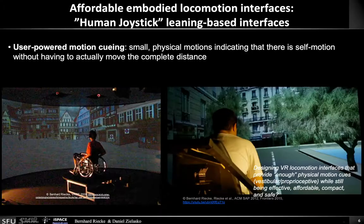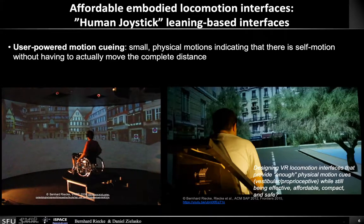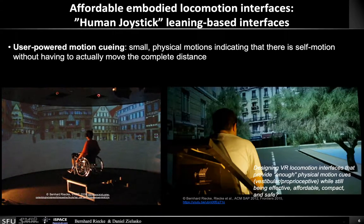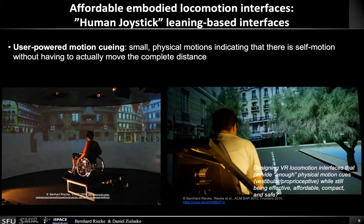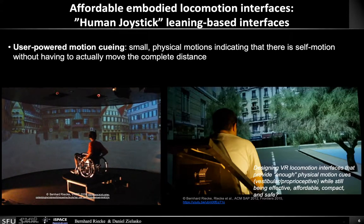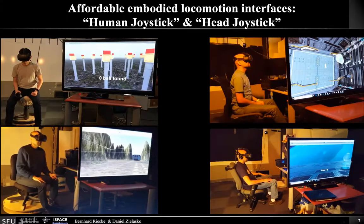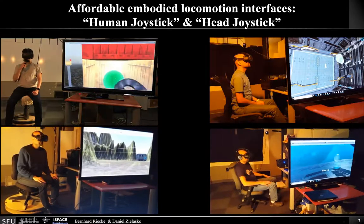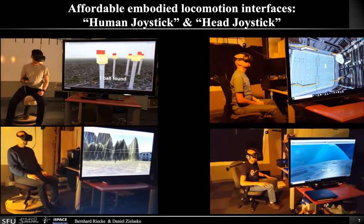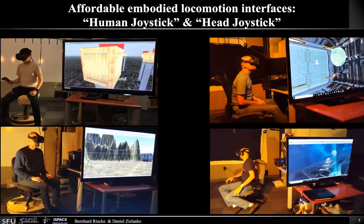In pursuing this, I got really interested in these kind of embodied human joystick-like leaning-based interfaces, where the idea is you provide yourself with your own motion cueing, so you don't need any external actuation or motion platforms, by simply leaning in the direction you really want to go. And we tried all kinds of different versions of this. You can do it while standing, but seated tends to be a bit safer and more comfortable. Here are some examples for ground-based locomotion. We also recently tried this for flying.